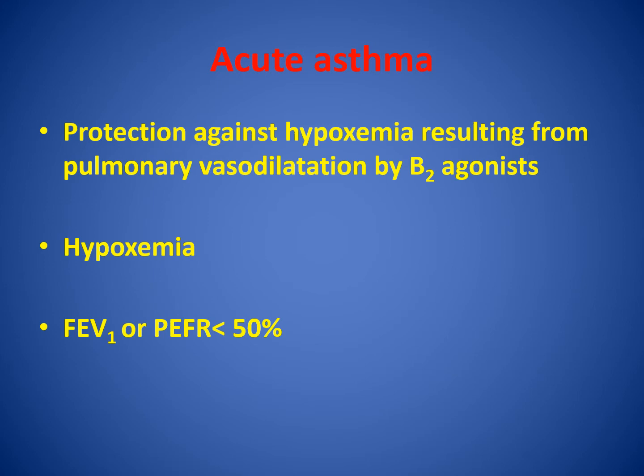In acute asthma, the aim of oxygen therapy is to protect against hypoxemia resulting from pulmonary vasodilation following the use of beta-2 agonists. And of course, it's indicated if hypoxemia is already present. The third indication is in the presence of forced expiratory volume 1 or peak expiratory flow rate less than 50% in the absence of oxygen monitoring, which is somewhat difficult today.